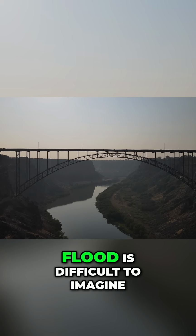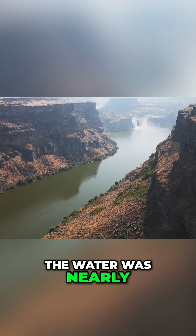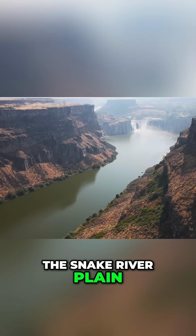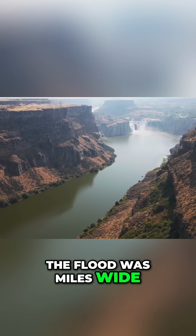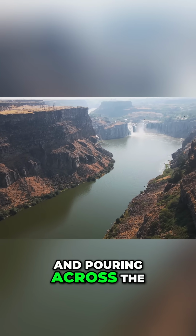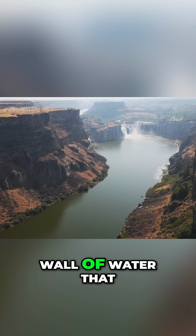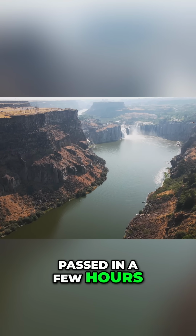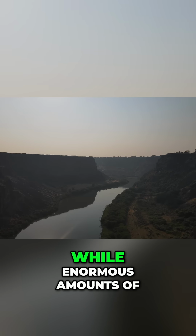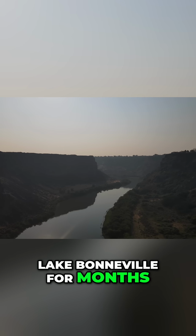The scale of the flood is difficult to imagine. In some places, the water was nearly 650 feet deep. As it spread across the Snake River Plain, the flood was miles wide, filling valleys, overflowing existing channels, and pouring across the southern landscape. This wasn't a single wall of water that passed in a few hours. The catastrophic flooding lasted for weeks, while enormous amounts of water continued draining from Lake Bonneville for months.